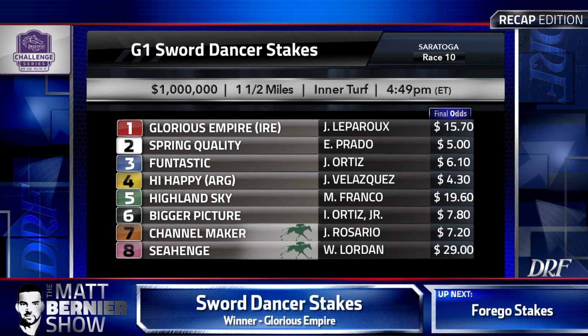Shockingly enough, the two horses that dead heated for the win in the Bowling Green ran 1-2 here in the Sword Dancer. Here is the stretch run of this year's Sword Dancer.